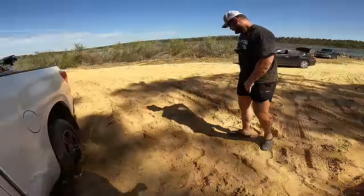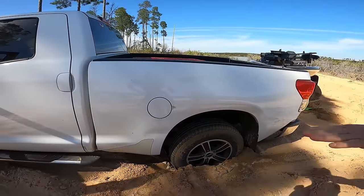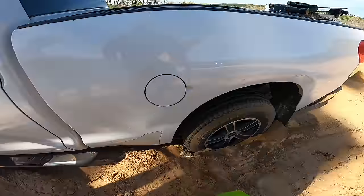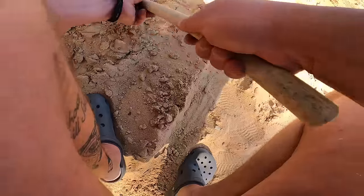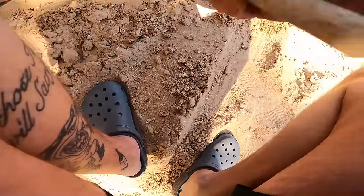Alright. I think we're gonna have to put in some work. I think we're just gonna have to dig. Like dig a trench. Yeah, kind of an even-ish ramp on both sides. Alright, I think we need to dig again. Yeah. We're getting there. Two more digs maybe. Just dug out from under the tire so when he got traction it would fall and then give him a little bit of momentum.